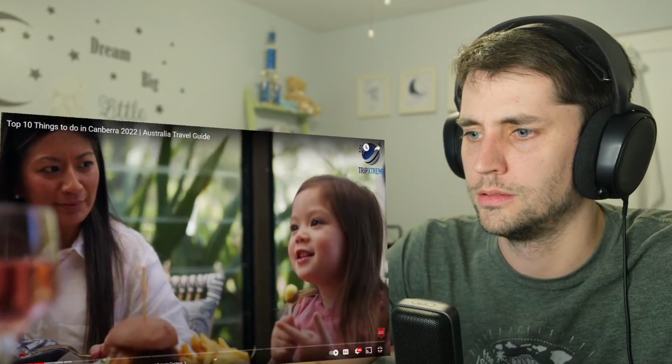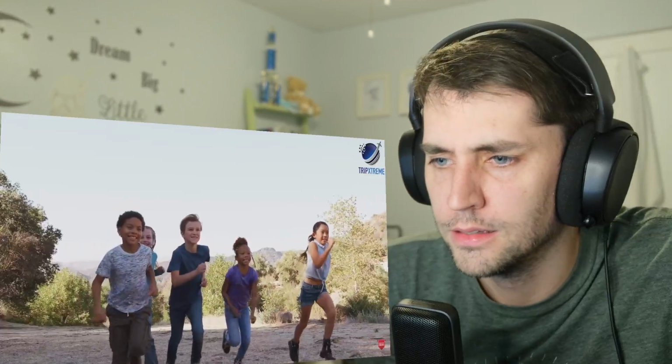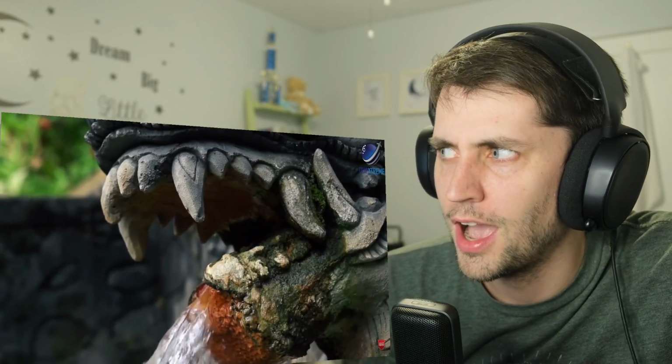Kids will also love to run wild here. The Rainforest Gully is particularly impressive. Look for water dragons among the lush foliage.